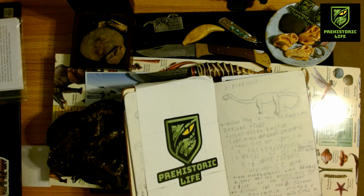But Diplodocus still, I feel, remains one of the most famous sauropods out there. Diplodocus is very well known, along with things like Brachiosaurus and Argentinosaurus, and I'd even argue that Camarasaurus and Apatosaurus, along with Brontosaurus, are pretty famous.